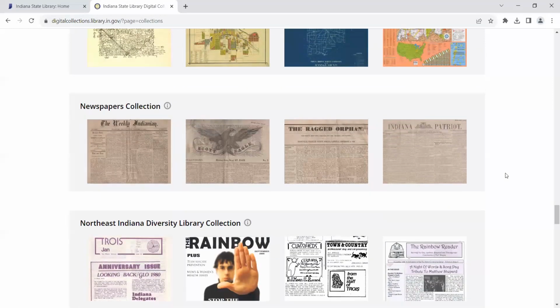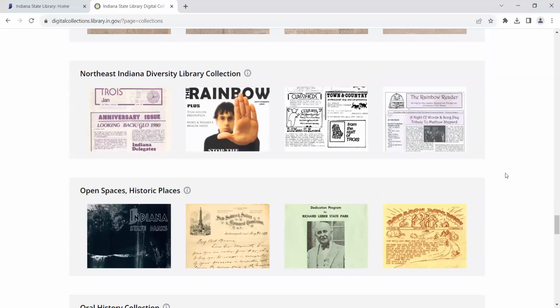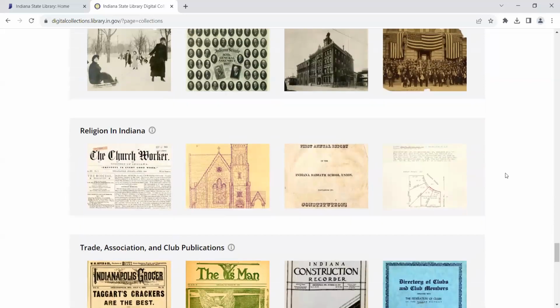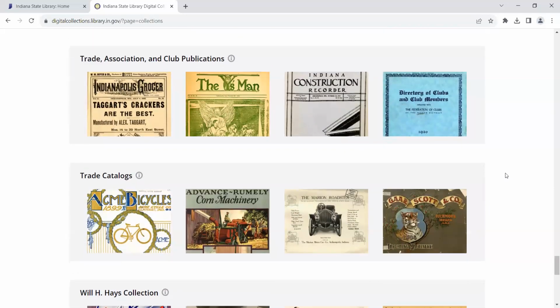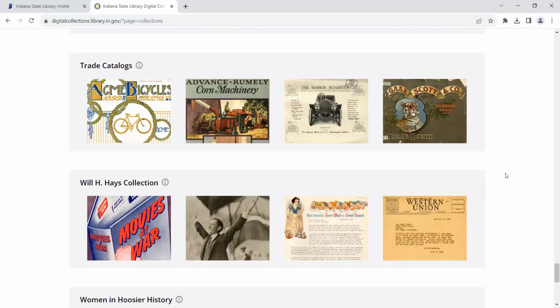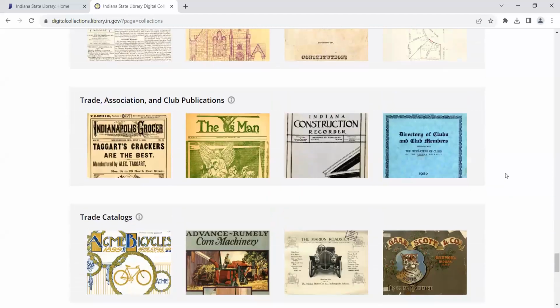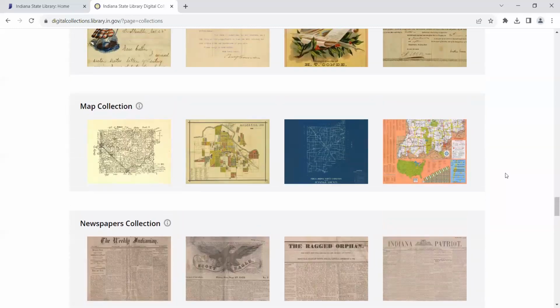This newspaper collection is new. The Northeast Indiana Diversity Library collection. Open Spaces, Historic Places, that's a new collection. Religion in Indiana, Trade Association, Club Publications, all new. Will Hayes, huge collection. A lot of people are researching Mr. Hayes. So these are all new collections. The rest of these were kind of the ones that were there when I started.